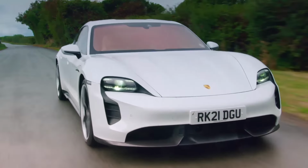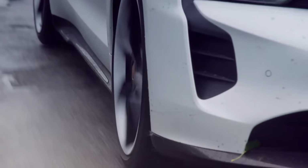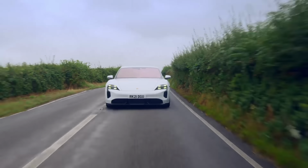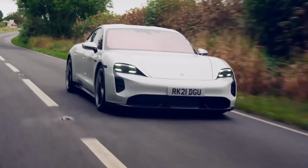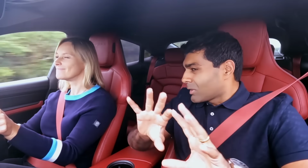When it comes to styling, come on, my white wheels. Who's not to like them? Me. Oh! I don't like the white. I just don't like it. Overall, I love the look of it. Yeah. I think you look at it and go, it's a Porsche, but it looks different and distinct enough for it to be electric and something a bit different.